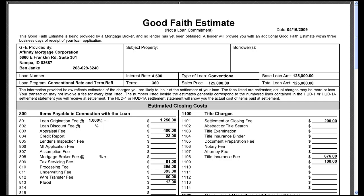First of all, let's take a look at the date. The date is important because if you get an estimate from lender A on Monday and then you get a new estimate from lender B on Wednesday, it's very, very difficult to compare these two lenders because rates are changing, not just daily but even hourly. This area will show you who is providing you with the estimate.